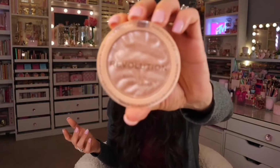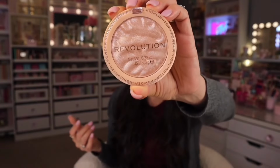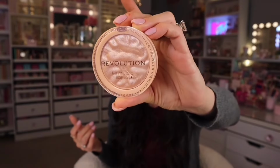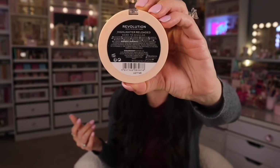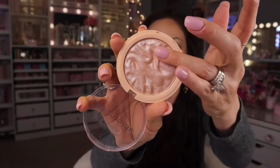You know, I always go to the store and every time I look at this, I always would pass it. And then I'm like, well, what new products are there? Or what products have I not tried? And I actually bought it. I finally bought it. So this is the Revolution Powder Highlighter. This one's in the shade Dare to Divulge. It is a baked formula. And yes, you guys, it's beautiful.